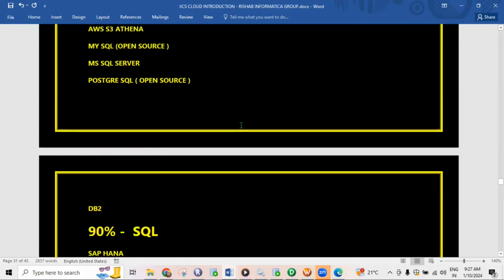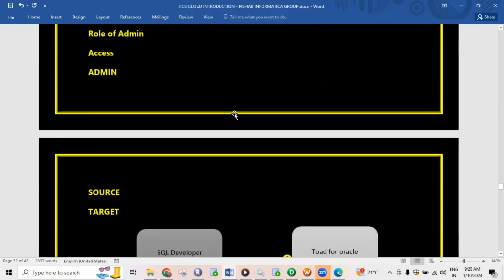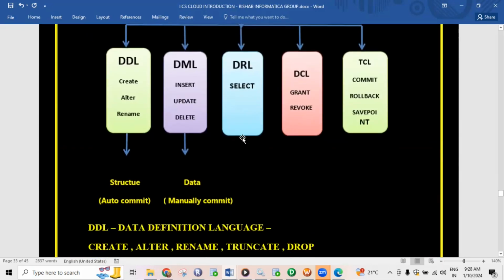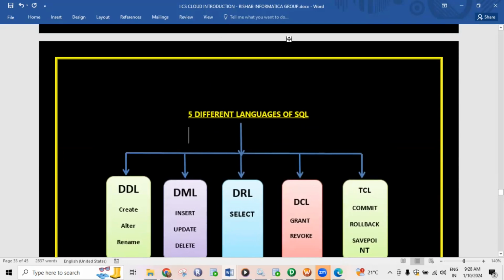So like this, we have seen the different databases and what a schema is. These are the basic things we have seen. Any other doubt? Anyone? That's it.